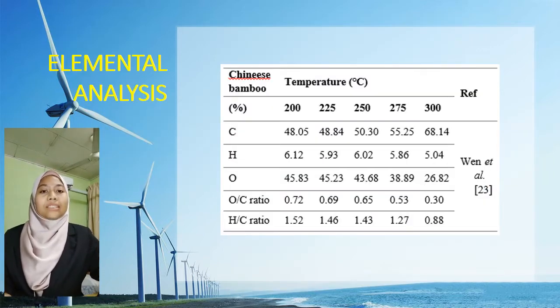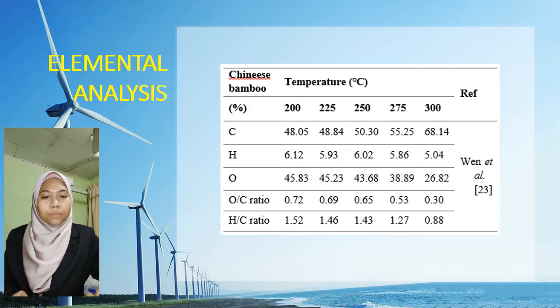In elemental analysis, I reviewed a journal written by Wen et al. on torrefied bamboo originated from China. Based on the table, the amount of carbon increases proportionally with temperature, whereas hydrogen content decreases when temperature increases. Thus, the O/C ratio of torrefied bamboo decreased with elevated temperature, and it is proposed that bamboo deoxygenation is a primary reaction during the torrefaction process.